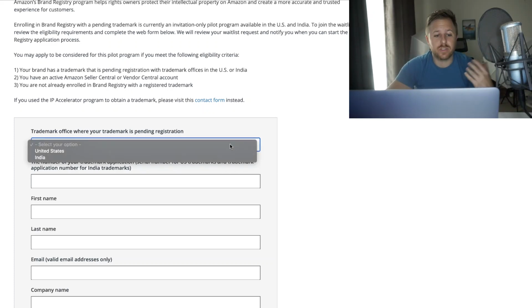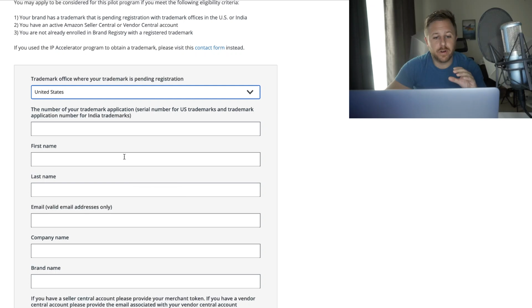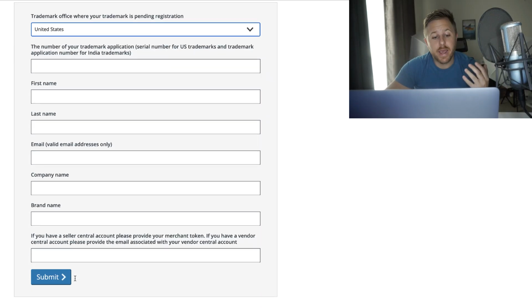So the first thing you do is you select the marketplace that your trademark is in. So we're in the US, so we're gonna click that. And then right here, you're gonna put your trademark serial number that you get right after you apply for a trademark. Again, it's not the trademark number, it's the serial number. You'll put that in right here. And then you'll do your first name, your last name, your email, your company, your brand name, and then right down here it's going to say please provide your merchant token if you have an existing Seller Central account. So I'm going to show you how to get that right now.